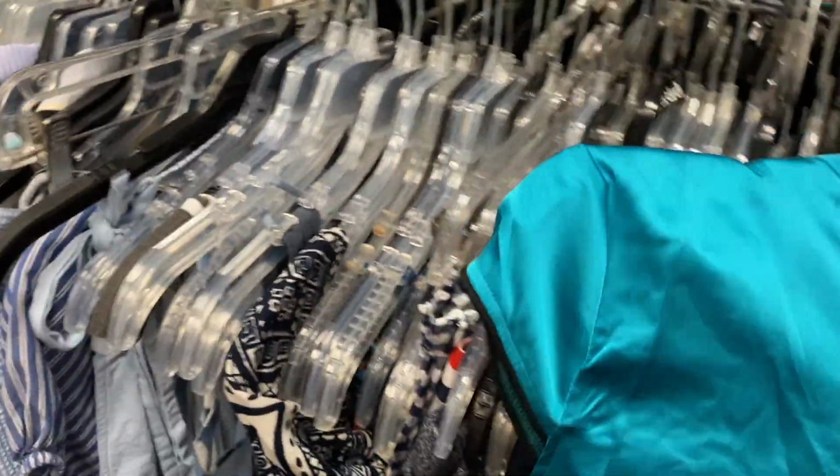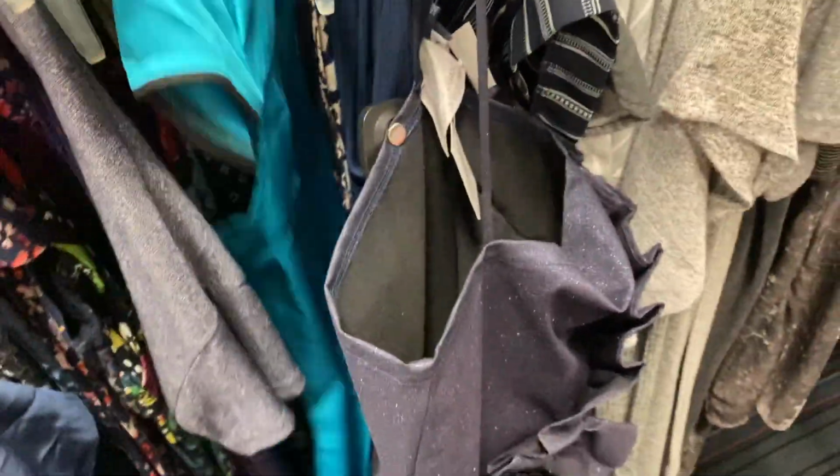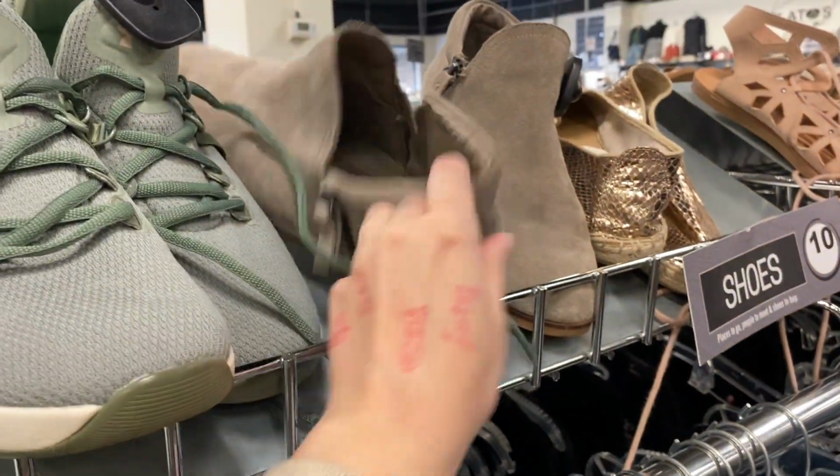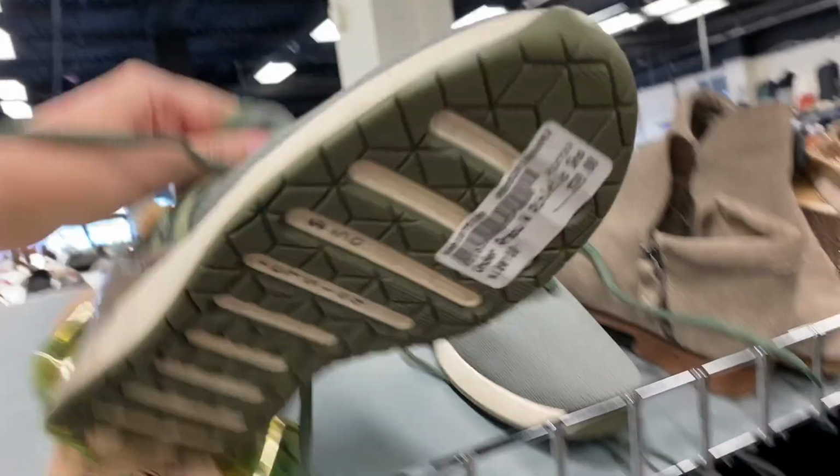Here is a piece from Pretty Little Thing, and I saw it was new tags. I pulled it out, and I'm feeling like this is a little bit too cultural appropriation-y for me, so I threw that back. I wouldn't feel comfortable selling that, so I left that for someone else who maybe would feel comfortable wearing that, not me. Quickly just checking the shoes above the dresses. There's a pair of Under Armour sneakers. Under Armour is not a brand that I have historically ever had luck with, so I didn't even bother looking at those.